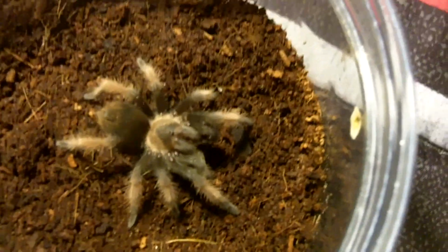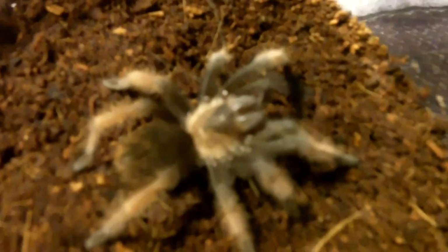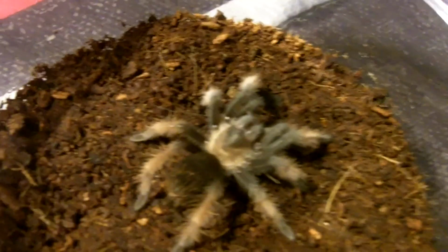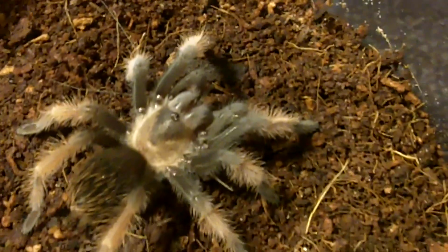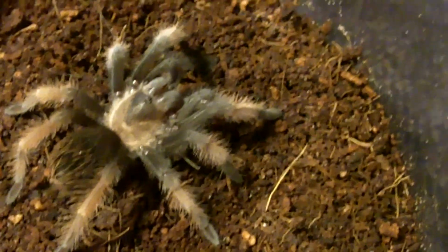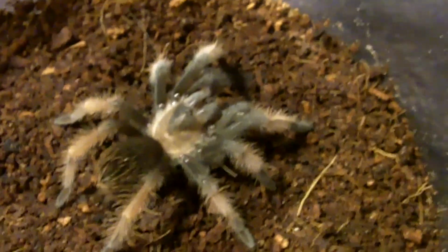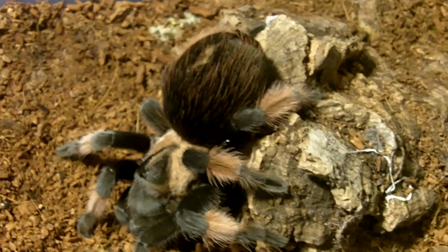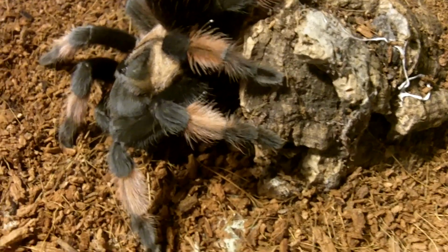I love those Emilias. They're really, really gorgeous species. Yeah, trying to zoom in on the triangle on the carapace. You can see already has the adult colors. Ooh, guess what's next? A big female. Aw, isn't she beautiful? Alright, this is my adult female named Emily.